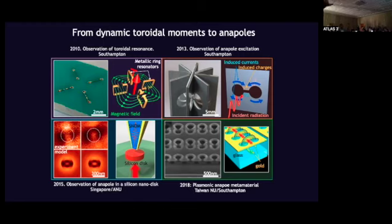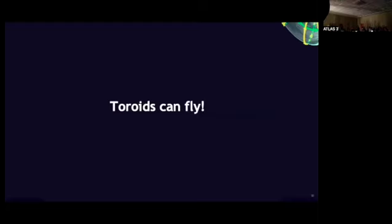Metamaterials supporting toroidal excitations and anapoles have been demonstrated starting from 2018 by our work with Taiwan, and it's now used in various aspects of nonlinear optics, and even anapoles are now considered as valuable qubits in quantum physics. The toroidal excitations I just talked about are localized, on the metamaterial or metamolecule level of localization.